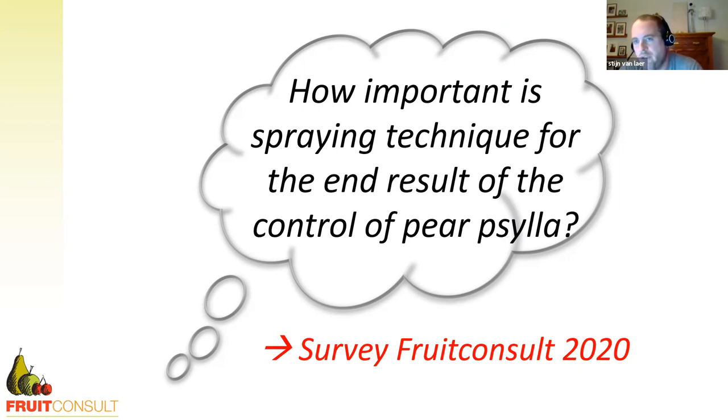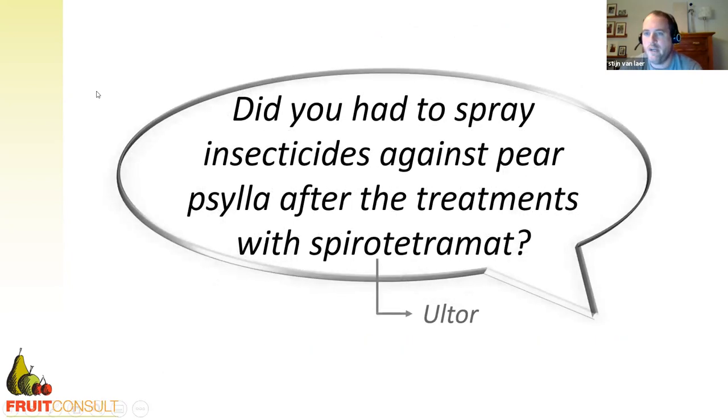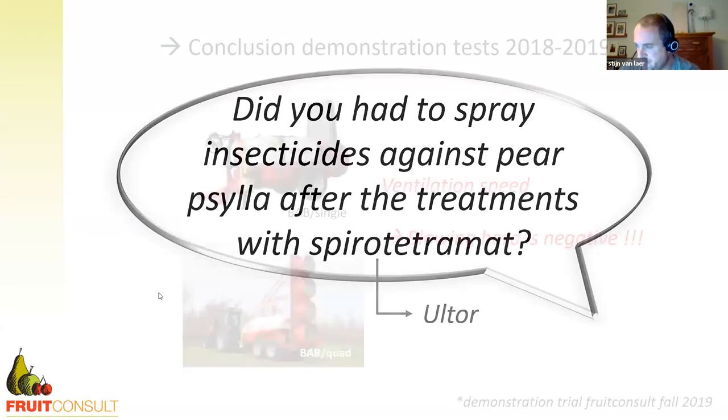We also did a survey in 2010 after doing this test, a survey where we asked questions: how they spray, which machine they used, how they do ventilation, how fast they drive. We asked how they sprayed in total. And we asked the question, did you have to spray insecticides against pear psylla after the treatments with spirotetramat, after you had treatments with Ultor? Did you have the need for doing a correction spray after this spray? And this is what I'm going to show you.